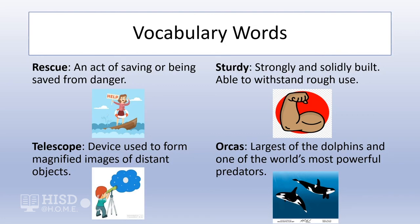Telescope. Our next word is sturdy. Say the word with me, boys and girls. Sturdy. Sturdy is strongly and solidly built, able to withstand rough use. The word is sturdy. Our last vocabulary word is orcas. Say the word with me, boys and girls. Orcas. Orcas are the largest of the dolphins and one of the world's most powerful predators. The word is orcas. Those are our vocabulary words that we'll encounter today during our read aloud, boys and girls. Let's take a look together.